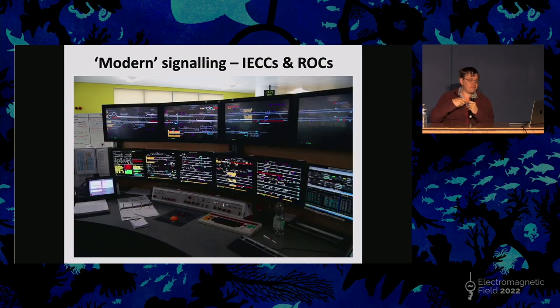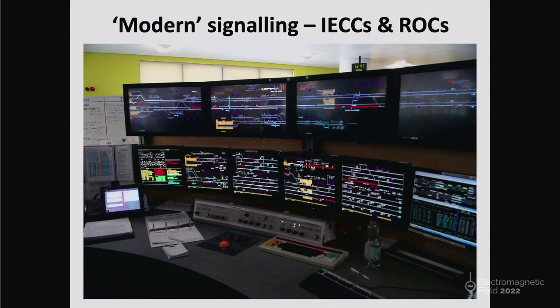So just to finish off, really, in talking about what the most modern form of signalling is, the most modern is what are known as integrated electronic control centres, and the more modern version, rail operating centres, which are basically the same as the big panels, but they're all on computer screens, and the signaller uses a mouse, or in fact a trackball, to click signals on the screen, and again, set routes in this entrance-exit way, so clicking a signal here, clicking a signal there, and it sets the route between them.